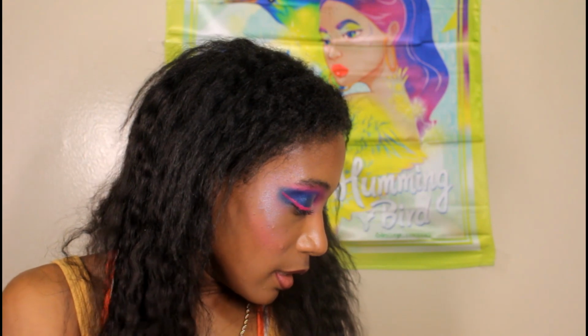As far as the lip kits go, I'm not a fan of the Morty lip kit, but I do like the Rick lip kit. So if I had to pick one, I would pick the Rick one. I just hate that it took so much to get the lip liner off, because I'm telling y'all, y'all saw how hard I struggled with that top, honey. It was ridiculous. Okay, I could not.